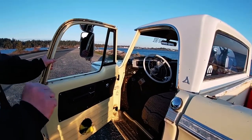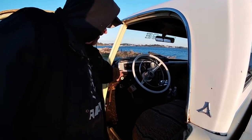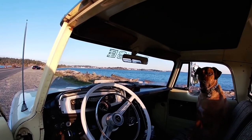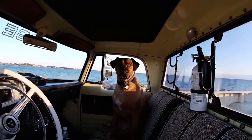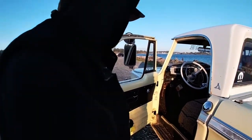Of course, it's got the automatic with the dash shift. And that bezel right here was considered an option. Same with the two sun visors. Now those sun visors are the custom ones. And that's a custom Blake dog. We'll hop in, I'll give her a quick fire up here, and we'll let you guys listen to the chop.